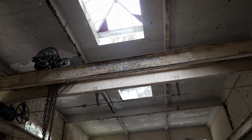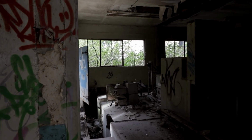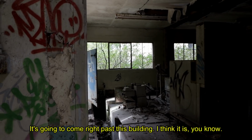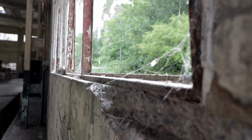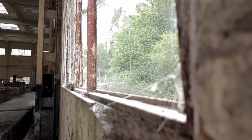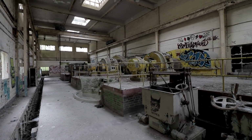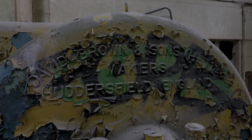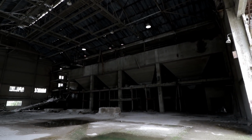Very old. There's a lorry coming. It's gonna come right past this building. I think it is, you know. Jesus. The motors would power the rotation of the mixers in the cement mill. Sadly, there was more than enough graffiti in the room, which is probably very old, with this building located right near to an active road, as we just found out.